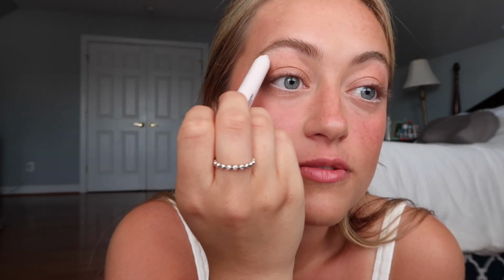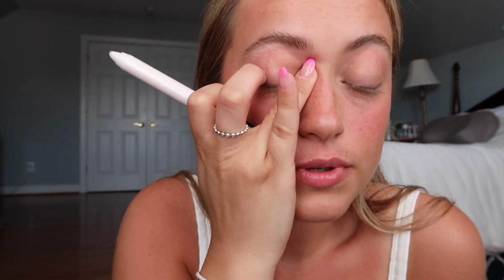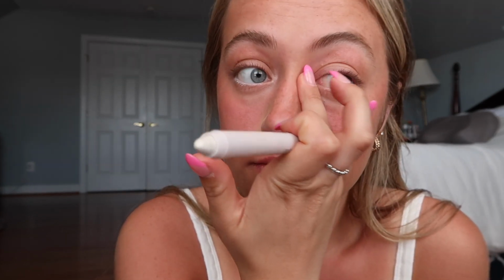Right now it probably does, but I'm gonna put a little bit underneath my eyebrow, and I'm gonna pat it in with my finger. And it gives a really pretty sheen. Like, how pretty. This was literally like $2 from the drugstore. I also put it on my inner corner, and this is really what takes my whole look, I think, to a whole other level. Bam, like how pretty. And then I'll put it right there. Same thing on the other side.